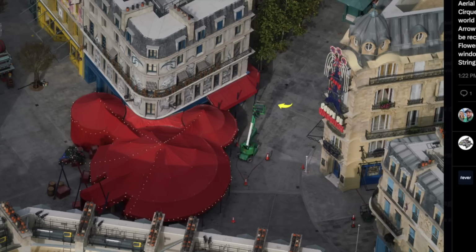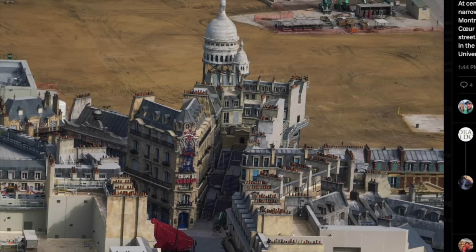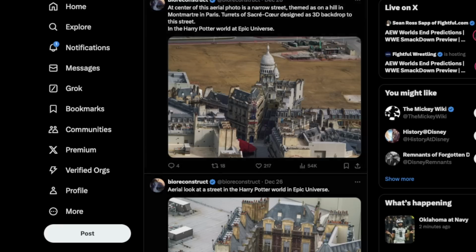This arrow here is a pattern of dots that might be recesses for queue stanchions. So they might use that for the queue area if they need to push back, which I'm sure they're going to need in the opening days. Here's something I wanted to show you. We talked about expansions earlier, but you can see here is the big turret at the back, designed as a 3D backdrop to the street. But you can also see the expansion area in the back. We said we're going to have a video very soon talking about expansions and what it's going to be. But I just wanted you to see how big this area is. I don't know, it's a little Middle Earthish to me back there.